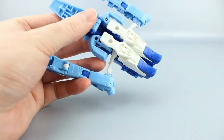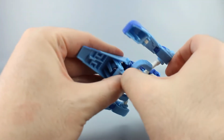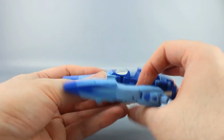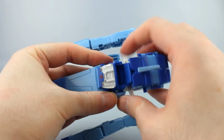Down here, move this up a bit. Down here, what I like to do is take these feet and untab them from the bottom because they're tabbed into these little blue things, and then these rotate up. These pieces rotate up, and they tab into the side right here, like so.